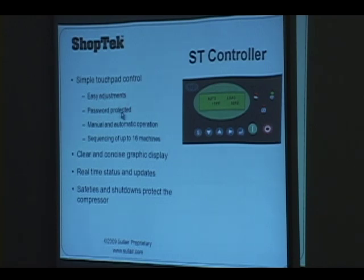The Shop Tech controller is protected by a password. I'm going to tell you what the password is, 0607. It is in the book, some of the books that you'll get, but that's not changeable. Relatively easy adjustments.